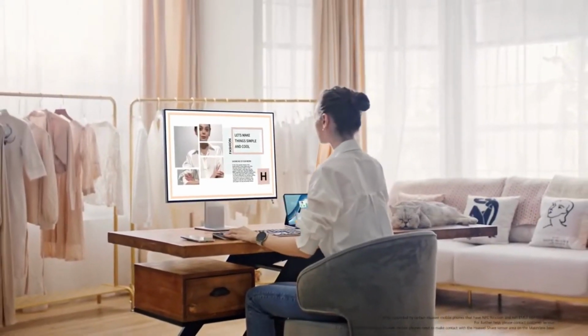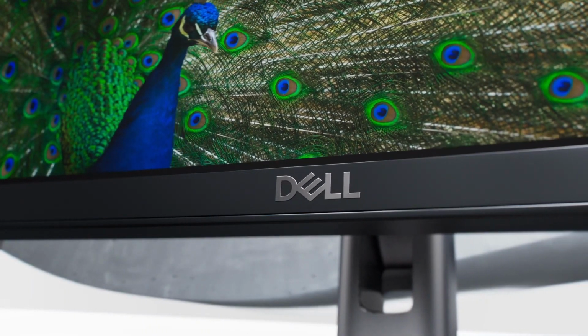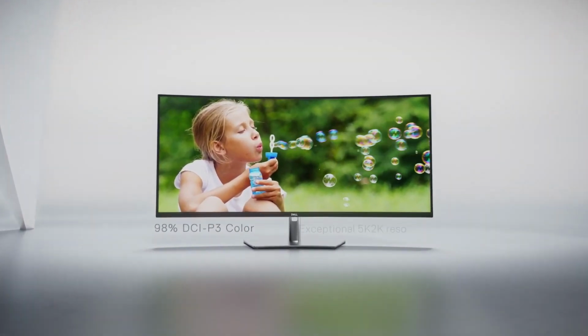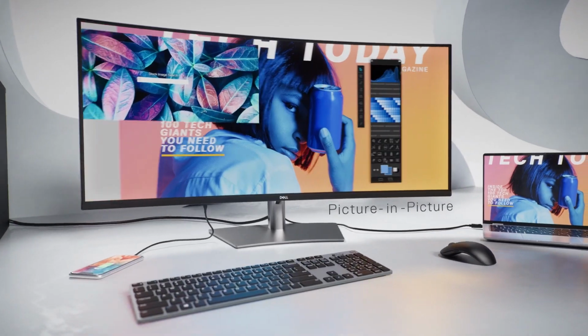The best monitors for programming make coding easy on the eyes with broad displays, high resolutions, and pixel-perfect precision. We went hands-on with the top coding monitors from Dell, BenQ, and more to find out which is best for you. So, what makes a good programming monitor?